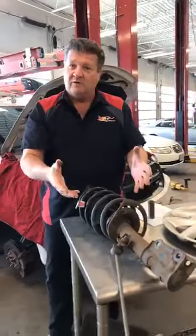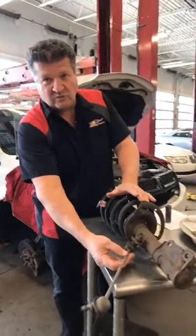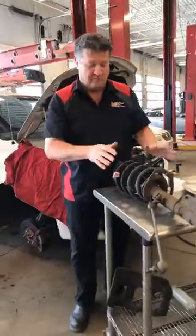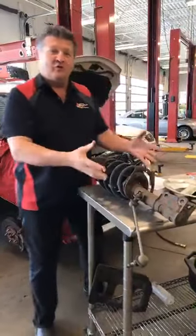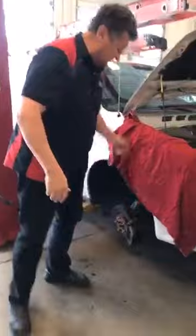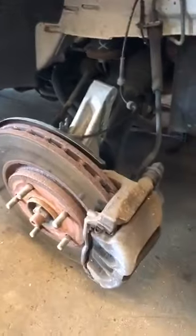Pretty much today, this is all serviced as a whole strut assembly. We get the whole unit just like this. We will take off the stabilizer link and reinstall it on the new strut when we put it back in the car. So we've just taken the whole front of the vehicle apart. As you'll see under here, the front spindle is just hanging out in no man's land right now.